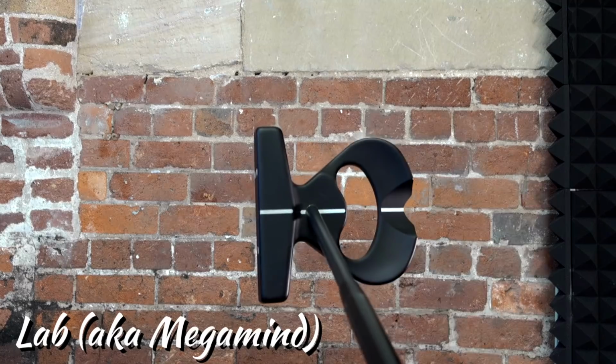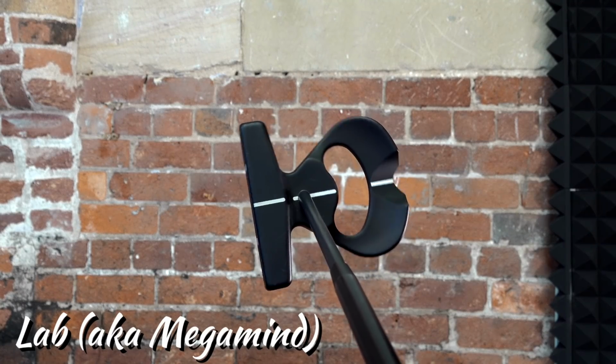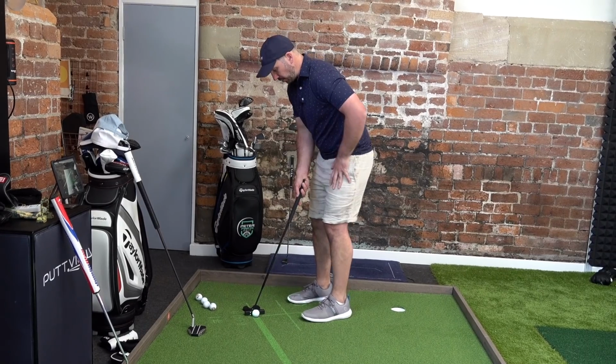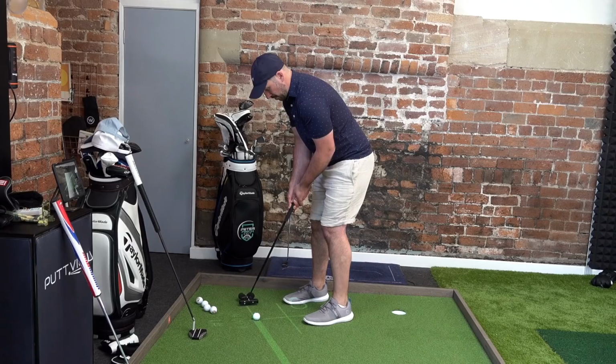Easy. Now, Lab Megamind, the alien invader from another galaxy. This putter is good. It's unique. It's got the stability tool shaft. It's a light angle balanced putter. That shaft goes straight into the middle of the club head. Got a forward press grip.